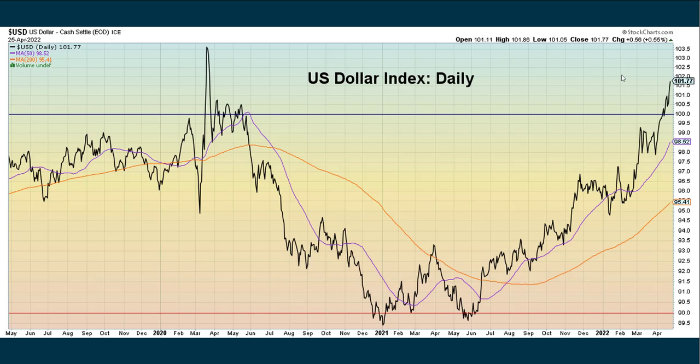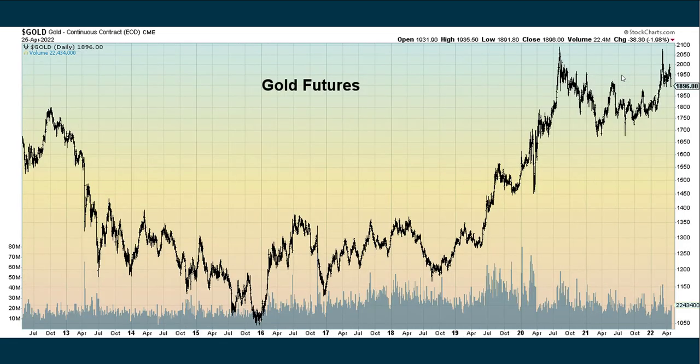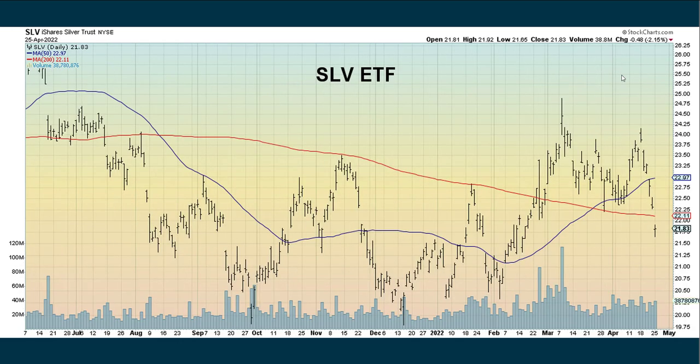Broad market, the dollar just continues to hang in there, up another 0.55%. Here's the weekly chart thus far. Oil dropped down below 100 to 98.54. Gold was down almost 2% in the futures contract, down 1.8% in the ETF. And here's the longer term view. Silver also down over 2%.